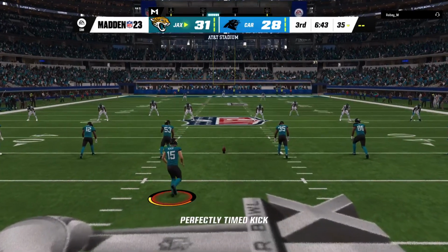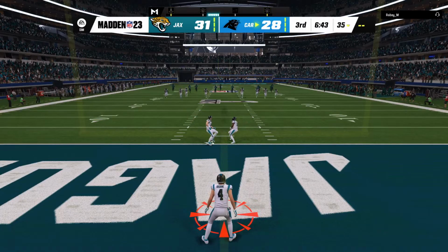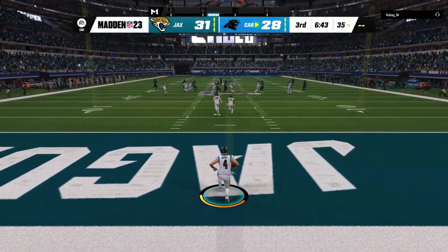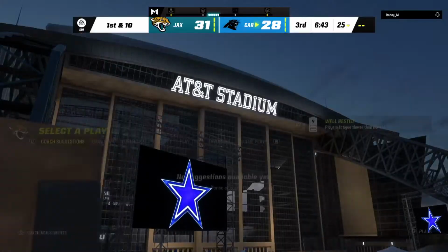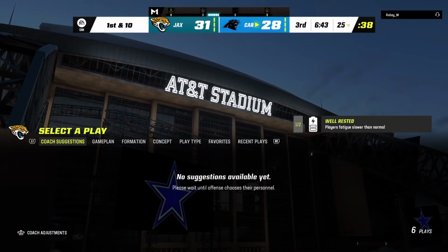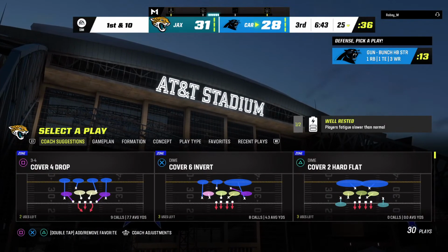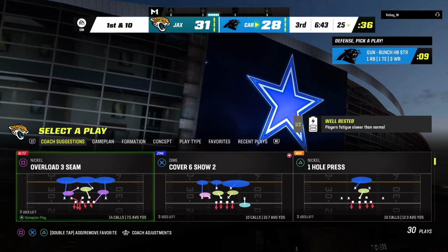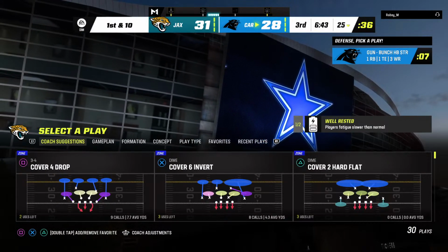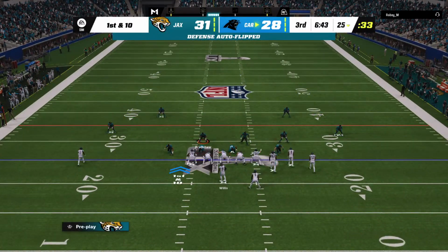The kickoff team on the field now as they will send this one away. And there will not be a return here. It's a touchback, and it'll come out to the 25-yard line. The Panthers out there and ready to begin their next drive.